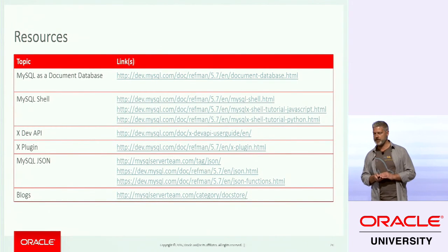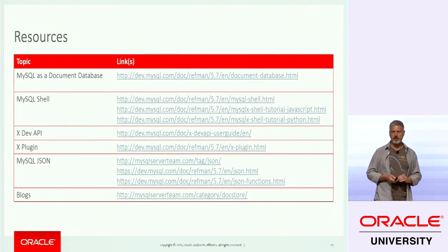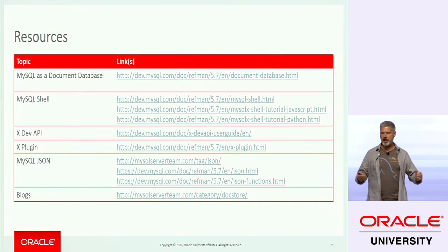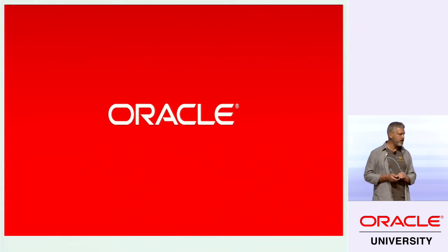So I have a resources slide as well. What we try to do with the document store is really have good documentation out of the box so that you can get going with this right away. So there is very, very extensive documentation. It's all there. On the shell, on the dev API, on the plugin itself, and then tons of blogs explaining what we're trying to do here. And of course, we have all the JSON information that we have provided in the past since 5.7.